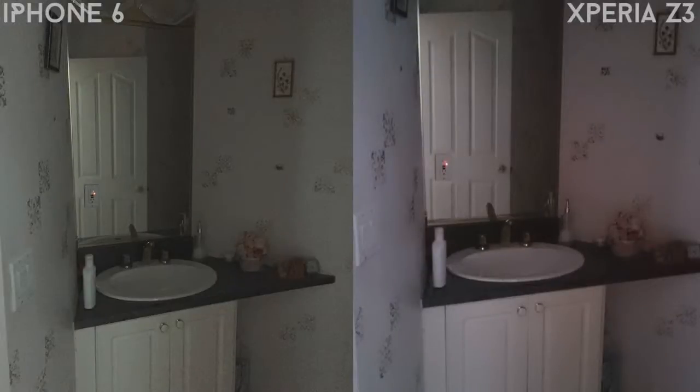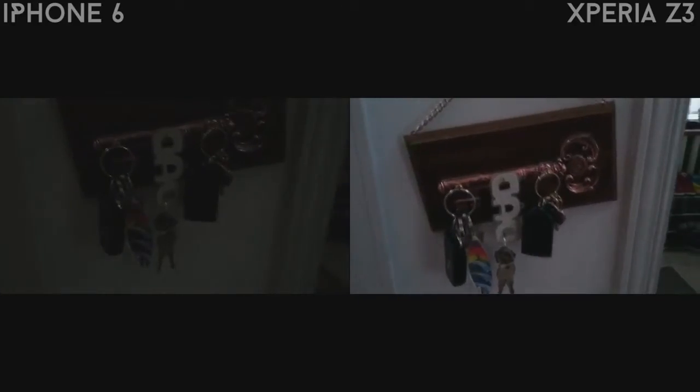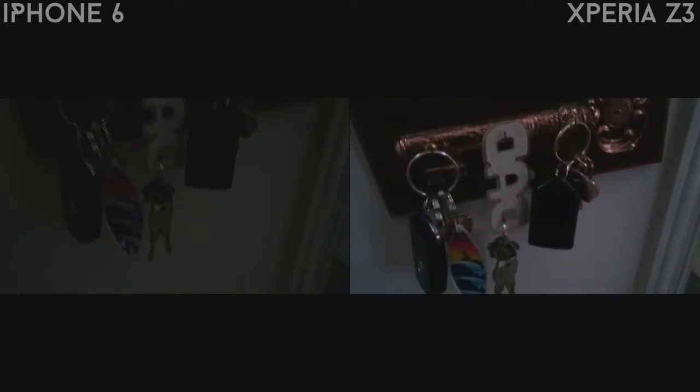And here are some low light images and videos. So it's quite clear that the Sony Xperia Z3 shoots better video in low light compared to the iPhone 6.